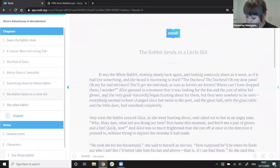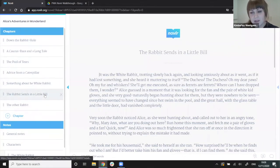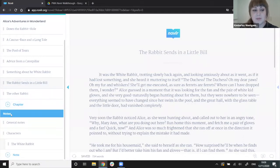So what shall I show you next? Let's have a look at the preferences. No, let's look at notes.